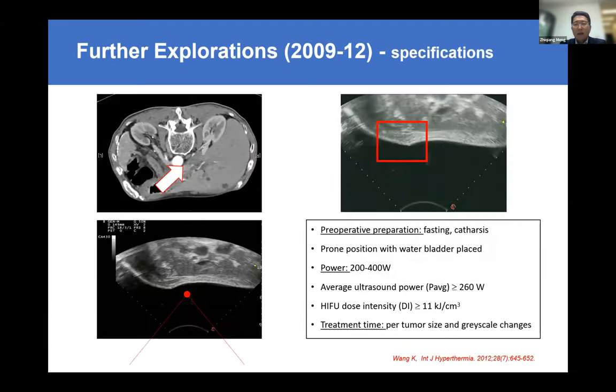With the same equipment for HIFU, the procedure is very similar. We use the prone position, and the power we use is about 200 to 400 watts. The whole HIFU process takes about 1.5 hours.